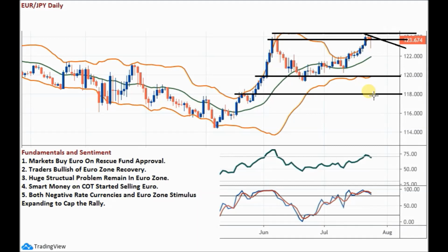So I'm looking obviously for the AUD and the euro to fall against the JPY. JPY for us is a buy in numerous pairs longer term. It's very, very oversold and due a good rally. I particularly like these two pairs.